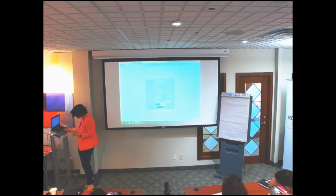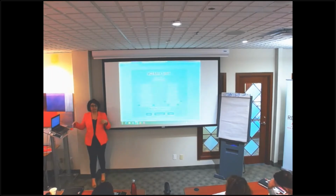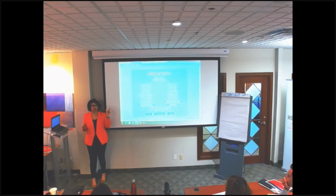If for whatever reason you put in your MLS number and it doesn't work, there is a button right on that login page that says forgot password. Click on forgot password. It's going to ask for your email address, and that's the email address that you use to register your license with the company. So just type in your email address, and it's going to ask for your name.